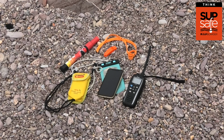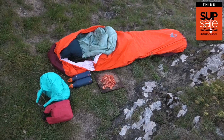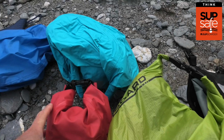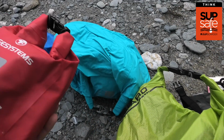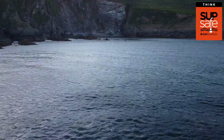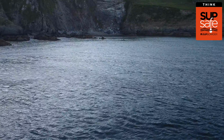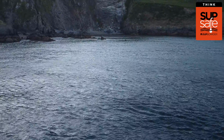If you're going to be taking a VHF, make sure you know how to use it. Definitely, if you're going to be planning longer paddles, check out other emergency equipment such as bivvy bags, emergency survival shelters, and first aid kits, all worth taking. If you stay aware of the wind and weather environment throughout your paddle, you'll have more chance of resolving the issue before it even becomes an emergency.